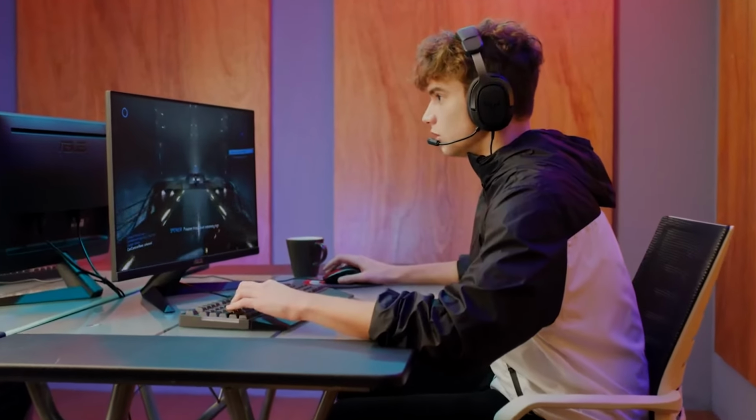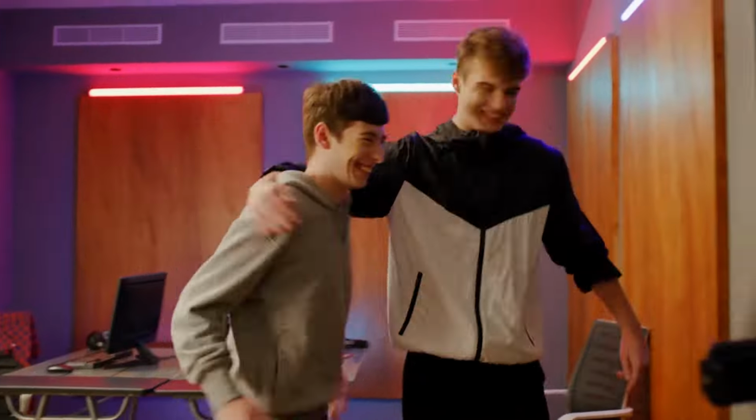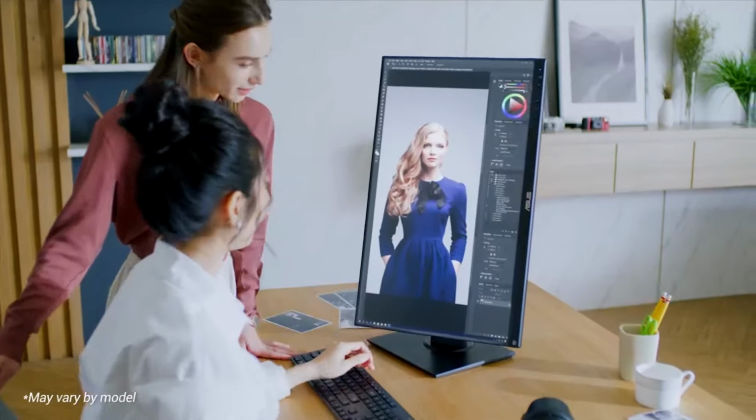The XG27 ACS goes above and beyond with a built-in USB Type-C hub. Connect your peripherals directly to the monitor. Oh, that's a nice touch. It's like ASUS designed this thing with a clean desk in mind.